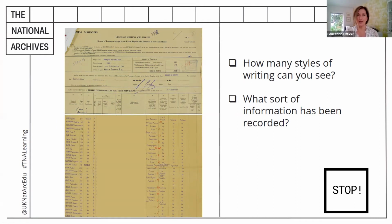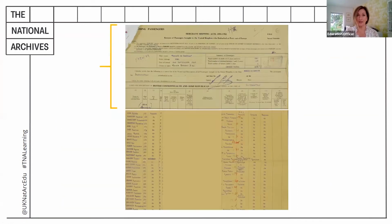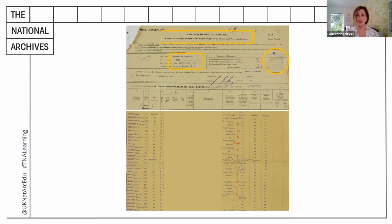Okay. So what did you notice? I wonder whether you spotted that this document is in fact two separate pieces of paper. The top half is a cover sheet explaining the details which follow on the bottom part, and it's part of a much larger file full of information. It wasn't easy to read the smaller writing, but you might have noticed the different styles of print. You may have also noticed something about the layout. The fact that there are columns and rows perhaps suggests a method of recording something in an orderly way.